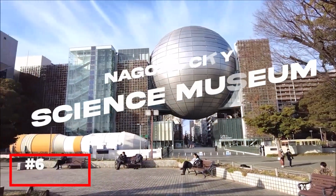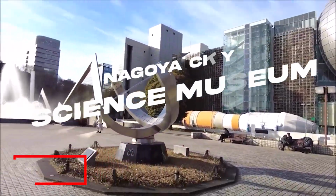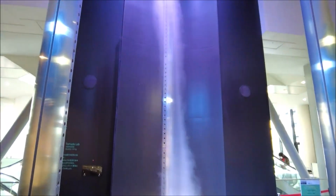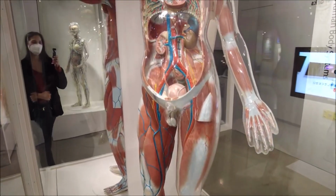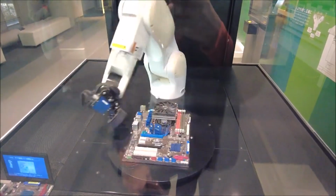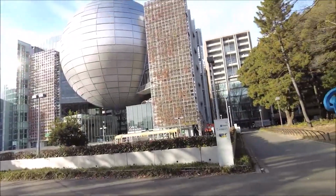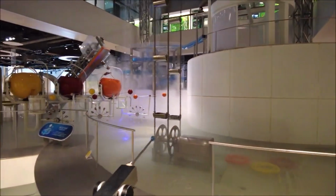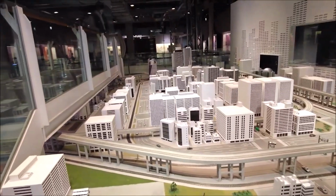Immerse yourself in the world of science and technology at the Nagoya City Science Museum. This impressive museum, known for its distinctive spherical planetarium, offers a wide range of interactive exhibits and hands-on activities. The museum's 3 main sections, astronomy, science and technology, and life sciences, cover everything from space exploration and robotics to biology and environmental science.